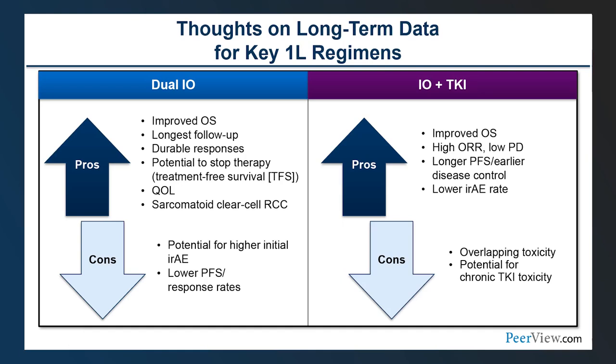Sarcomatoid, I didn't show the data, but the results of sarcomatoid in clear cell, we published this already. 23% of patients with sarcomatoid clear cell RCC achieve a CR, 23%, and median OS 4 years. Median PFS 26 months for those patients with sarcomatoid. So there is no data that comes close for sarcomatoid than this. So for nivo-ipi, there is a consensus among us academicians that this is the treatment to give for sarcomatoid. And you can say, well, what's the percentage of patients with clear cell RCC who have sarcomatoid features in their tumors? 10 to 15%.